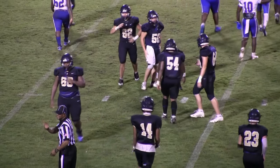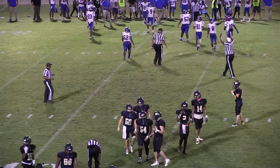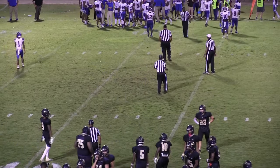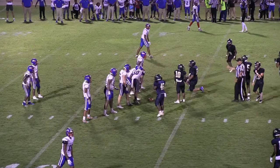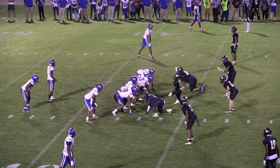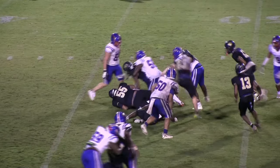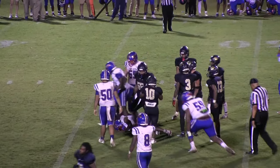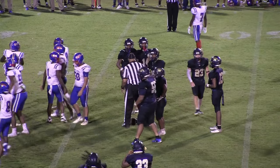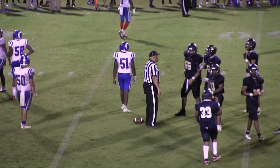Try to run it, and I believe we maybe got back to the line of scrimmage. Could have lost a yard, but they're going to turn it over on downs to the Rebels. The Rebels will have a minute 17 left. Number one, the quarterback, is hit by number 55, Matthew Nix, brought down. Gave him a couple. Got about a minute remaining. Second down and 7 yards to go.